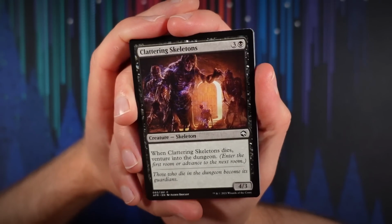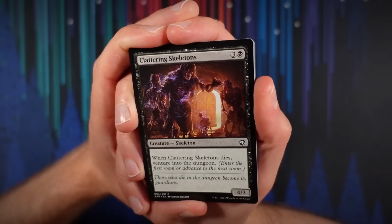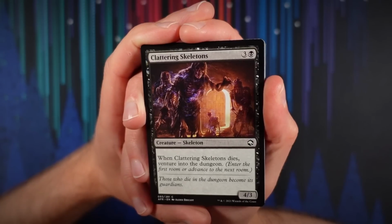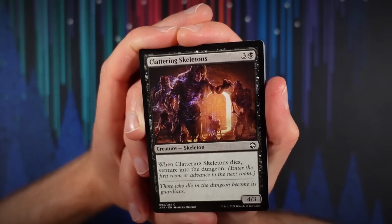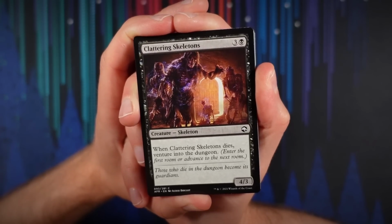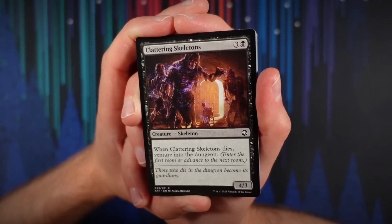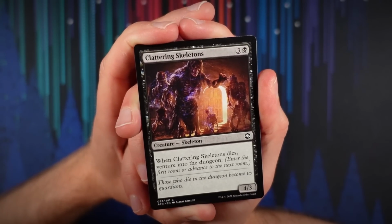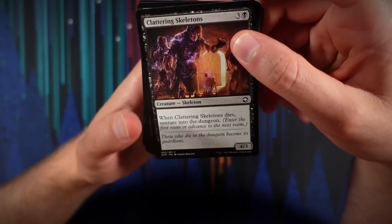Clattering Skeletons. 4 mana, 4/3, a black skeleton creature. When Clattering Skeletons dies, venture into the dungeon. Those who die in the dungeon become its guardians. Ain't that the truth?